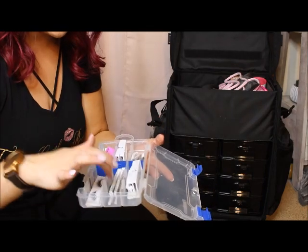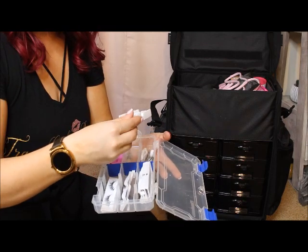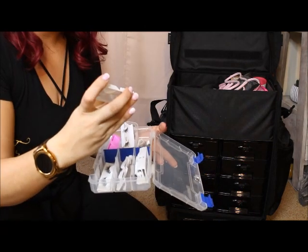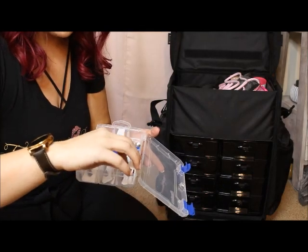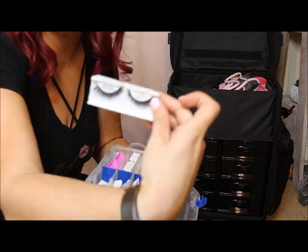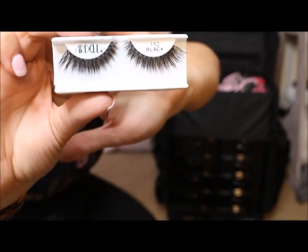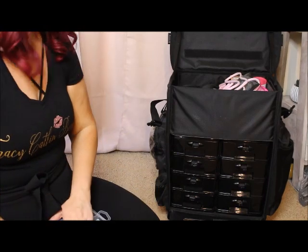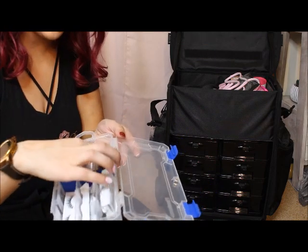So I always keep several different varieties. I keep the Demi Wispies. I keep a very light Ardell 110s. I keep something a little bit longer but more natural as well. These are the Wispies 122s. I keep a couple of those. And then I always will have baby wispies, and I have a couple more dramatic options as well. So something that's a little bit fuller. I don't have many brides or clients that like those, but if they do, I like to have a couple pairs in there. And outside of here, I always have my little scissors and glue and stuff in here as well.